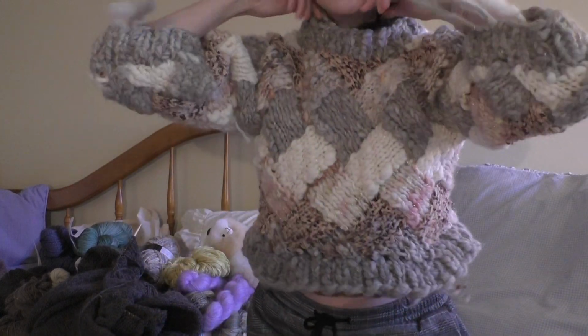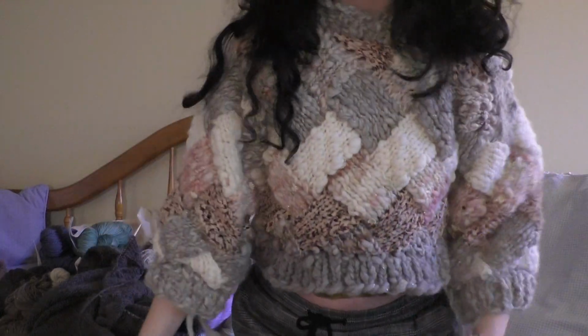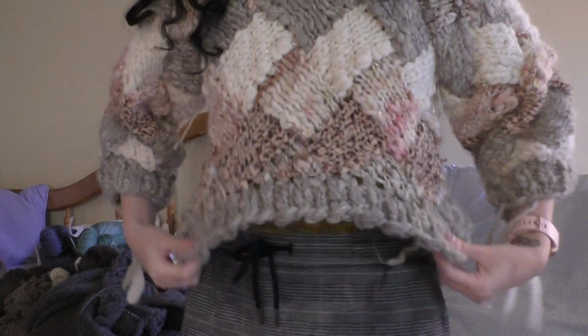Yeah, so I'm just going to put this on quickly so you can see because it's really cute. Glasses, careful. So it's this kind of cropped sweater with 3/4 length sleeves, and yes, I really need to get it finished so I can wear it properly. But I thought I would share because the fall knit along has just begun.